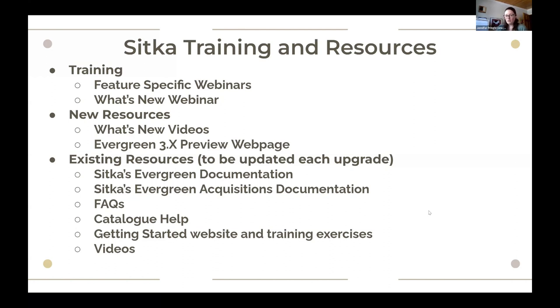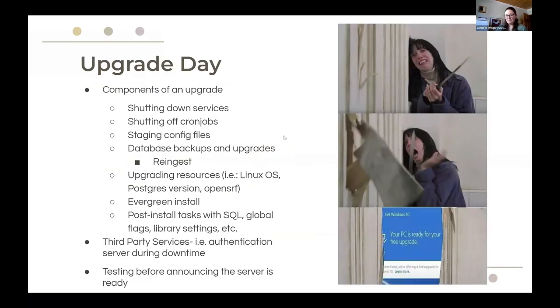And now we're going to go back to Gina for the upgrade day. Yeah, I hope that meme makes people laugh, because upgrade day could be kind of scary, especially if you've never done it before. Thanks, Susan.